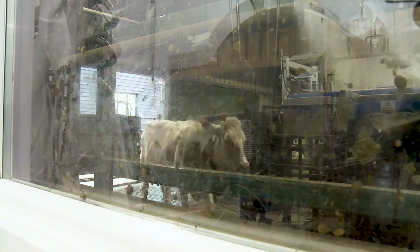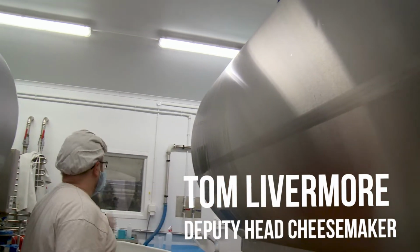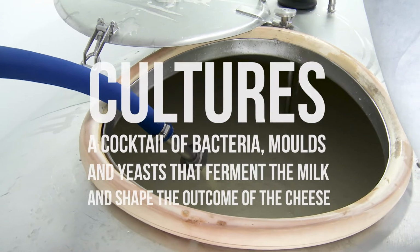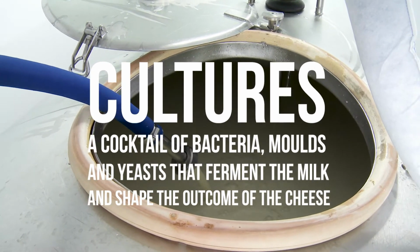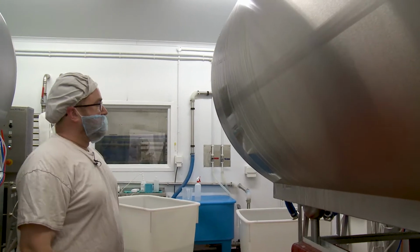So we've got the milk coming in this morning, straight into the tank. So that's coming in from the cows being milked right now. And they're all being mixed together, and they've been inoculated in here this morning with the cultures. So they'll sit and acidify in this tank here.